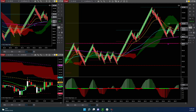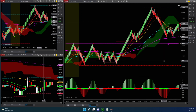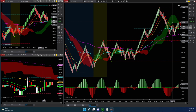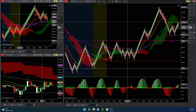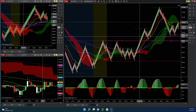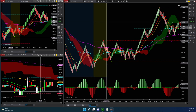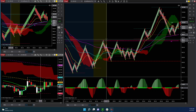There were a couple or one setup that I identified, and I want to share that one with you. Let's start with the chart on crude. So you have the entry chart right here in the right area. So here you see that market in crude opened at 9 right here after this kind of yellow background.